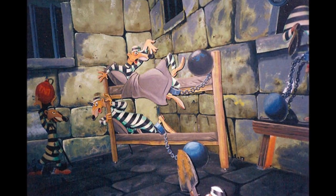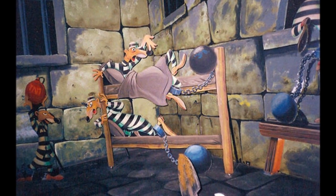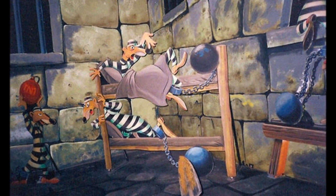And then 20 years later, like, nah, we changed our mind. Let's tear it out and build something else there instead. Let's put Pooh in there. Pooh, what is that? Yeah.